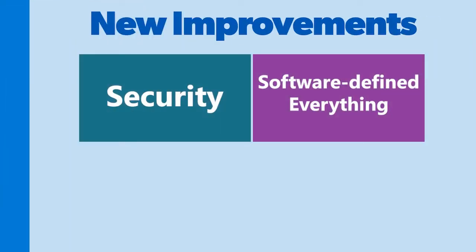Now, next is software-defined everything. Software-defined technologies were really introduced with Windows Server 2016, and since then, they have really caught on in the industry. So, of course, with this release, Microsoft has added additional features to its software-defined functionality.